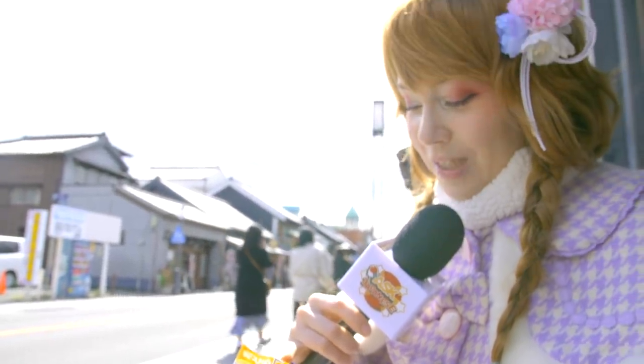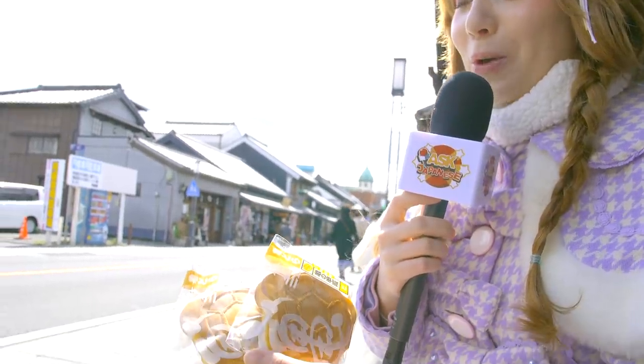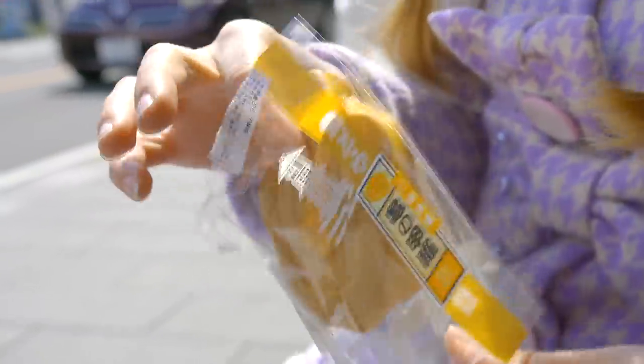I think I want to keep that sticker and put it into my diary. It's so cute. I love tortoises and turtles so much. So this is like the most adorable thing.